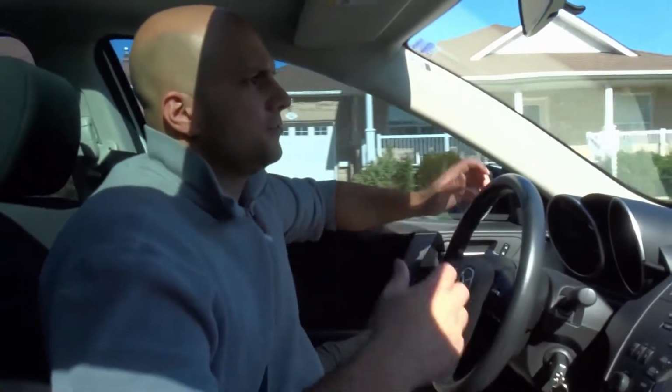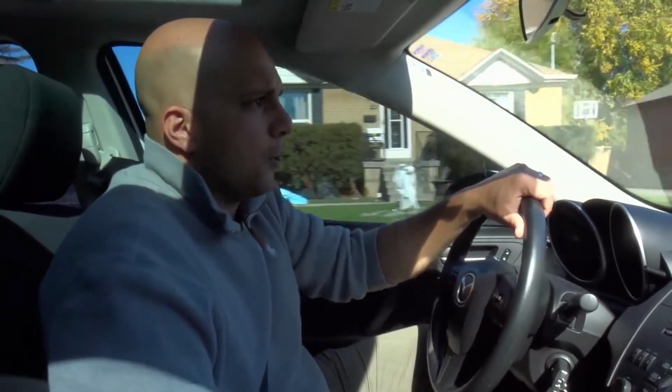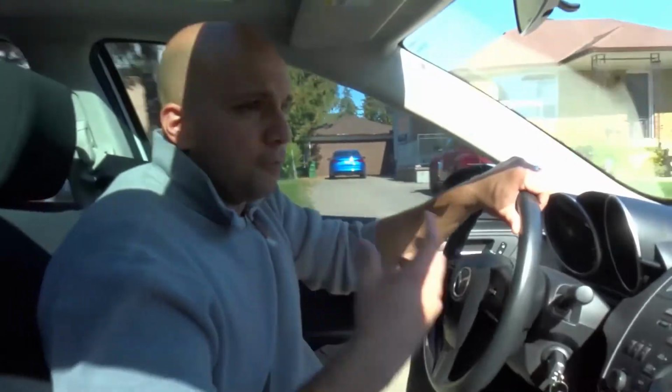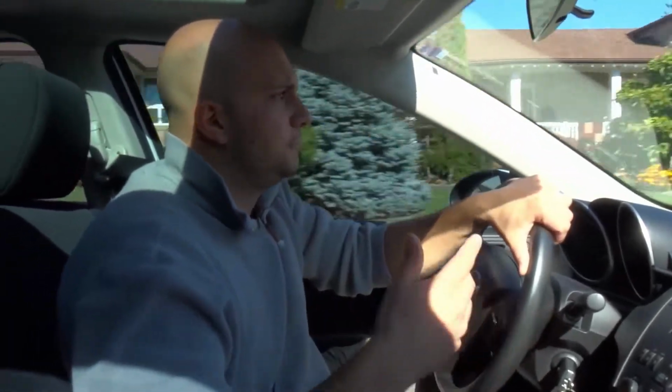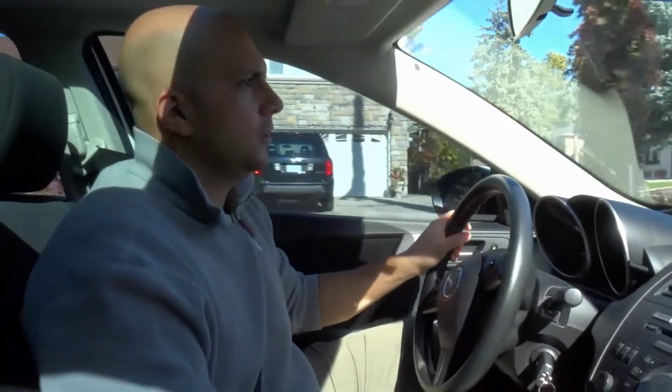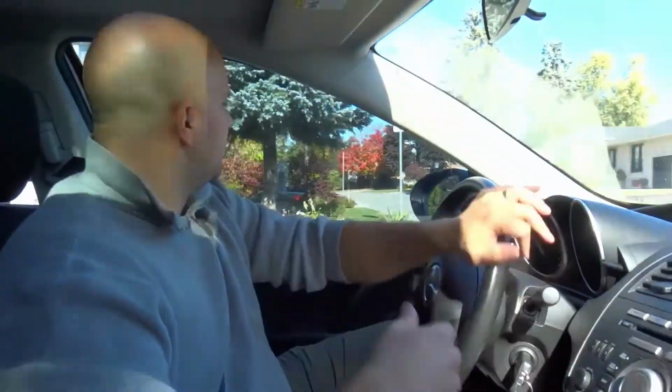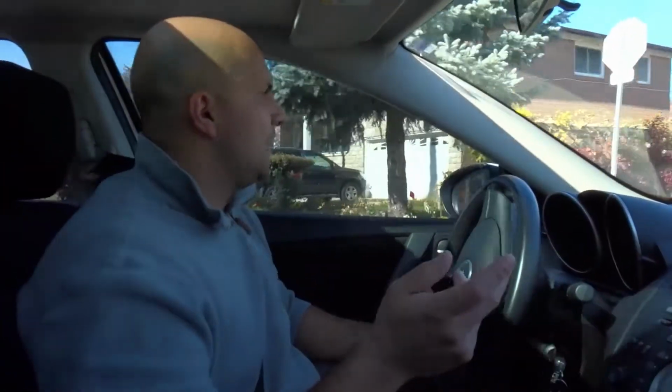I'll probably try turning into a driveway, approaching it a little too fast. Then I'll slow down to correct it. So if you approach a turn too fast, let's say your speed is too high when you're approaching a turn, slow down during the turn. Obviously, you want to try and slow down before the turn if possible. But if you approach it too fast, then that's out of the question.